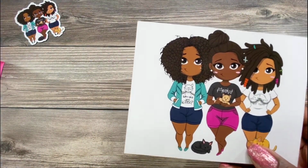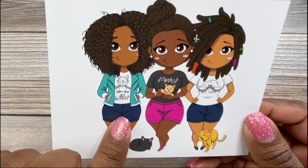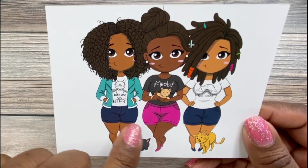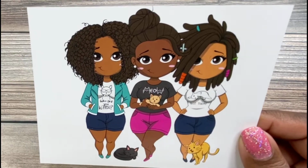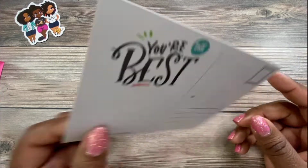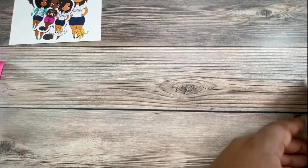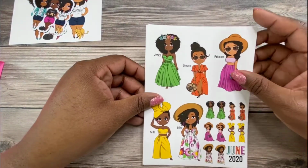That's cute. And then here is the postcard. And it says, "Who are you kidding? Meow, not today. And you're the best." Cute, cute, cute. And then here are the sticker sheets.